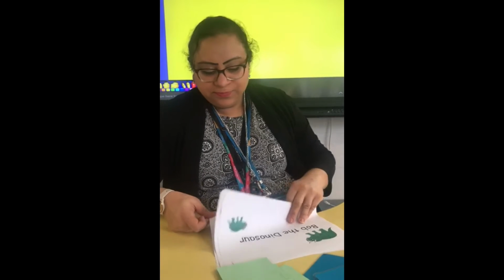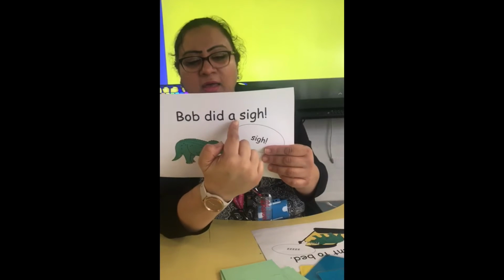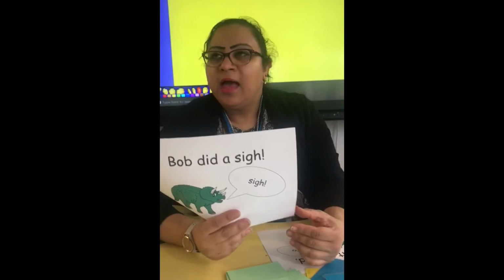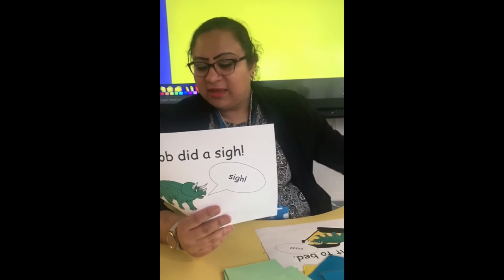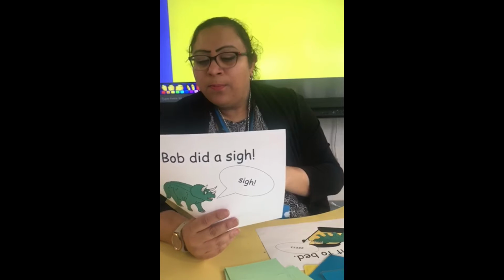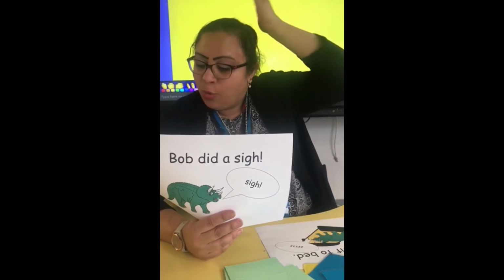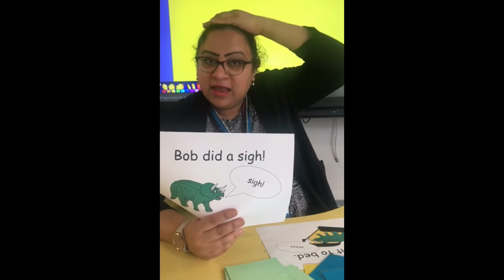And let's see if you could extend it by using our word and. And. So, I'm going to use this one. Bob did a sigh. How could we extend the sentence and make it bigger? Let's think. Bob did a sigh and went to sleep at night.